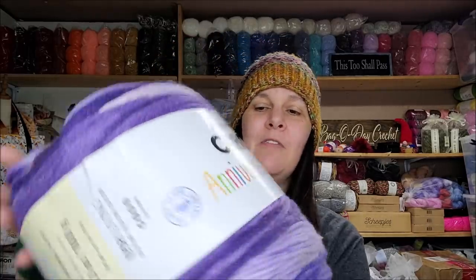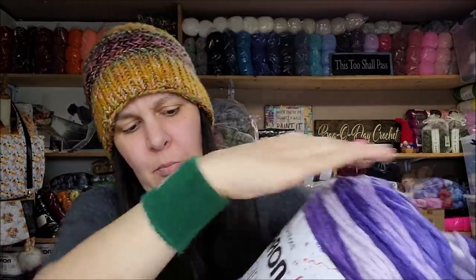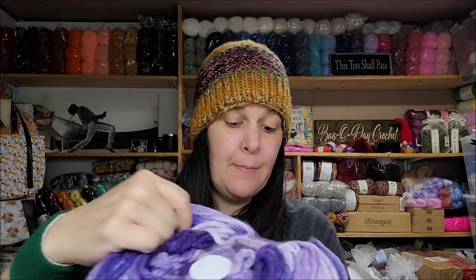So if you're not familiar with the anniversary cakes, they put these out last year to celebrate the 5th anniversary of Caron cakes. I'll read about it. So these are classified as a super bulky 6. I always considered them to be more of a thicker 5 or a thinner 6, but they're pretty. And I love 5 and 6 weights of yarn. It's some of my favorite yarns. It's 100% acrylic, 35.3 ounces and 1,000 grams, 1,061 yards or 970 meters. And it is machine washable and dryable.